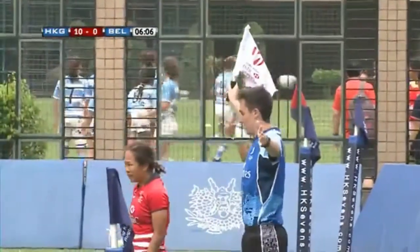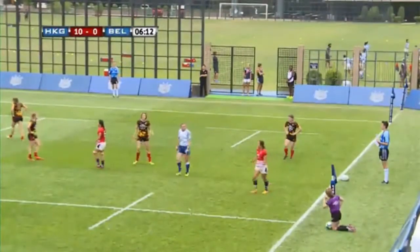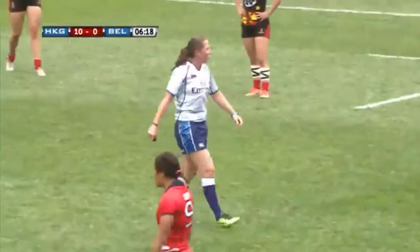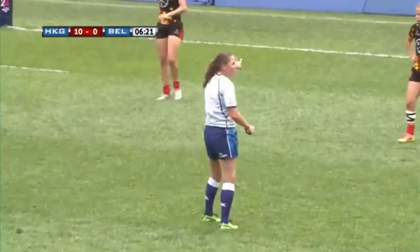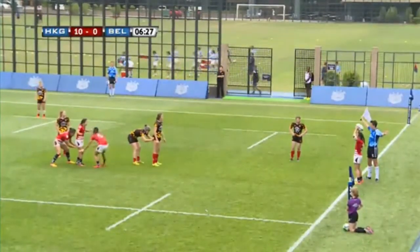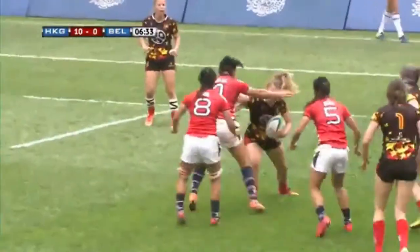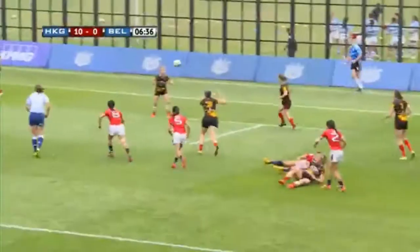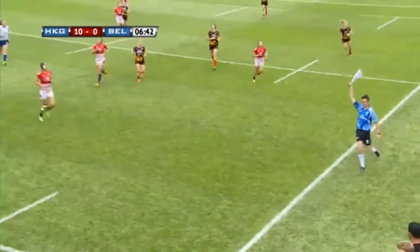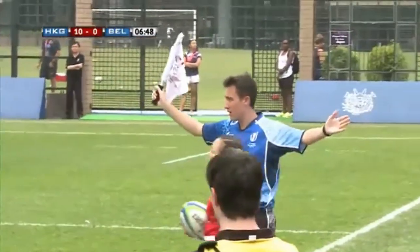The pressure is immense. It was good handling just until that last one. Can't give those risky 50-50 passes. But Hong Kong did well to get that line out. Got to get this line out right. Belgium desperate to get their hands on the ball. Sham levitates and can't take it. Belgium are getting ball, but it's always messy, and this time deciding they've got to get out of there. And so they do so, but only temporarily. They just haven't had any ball or territory.